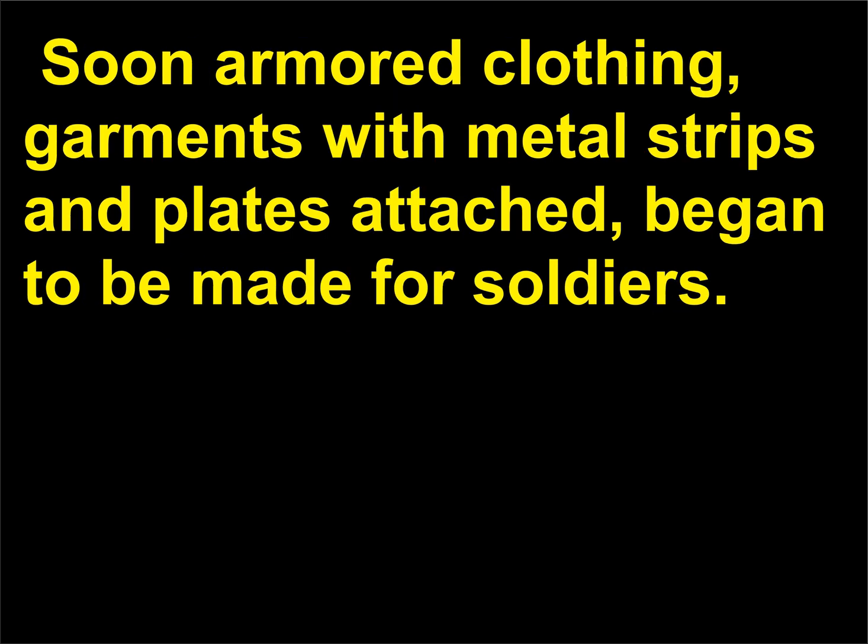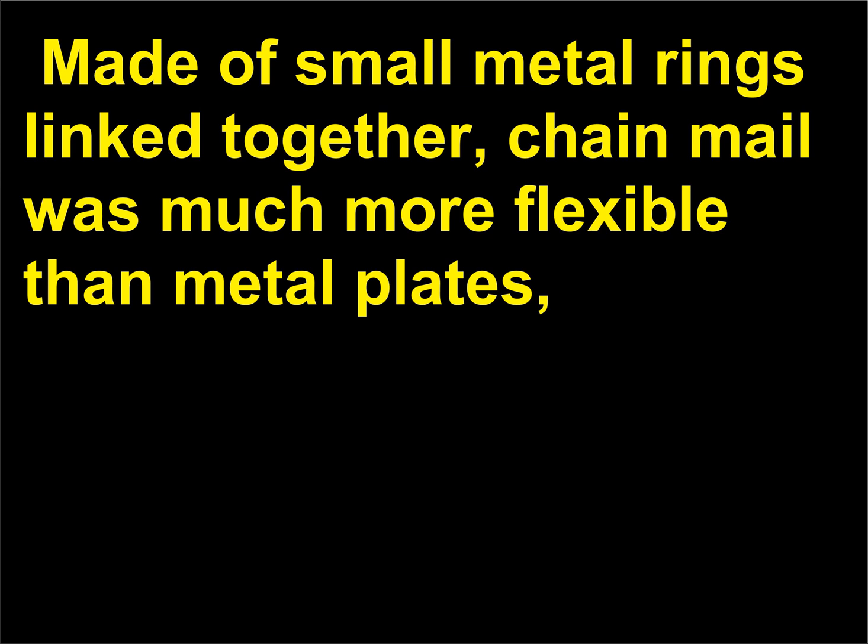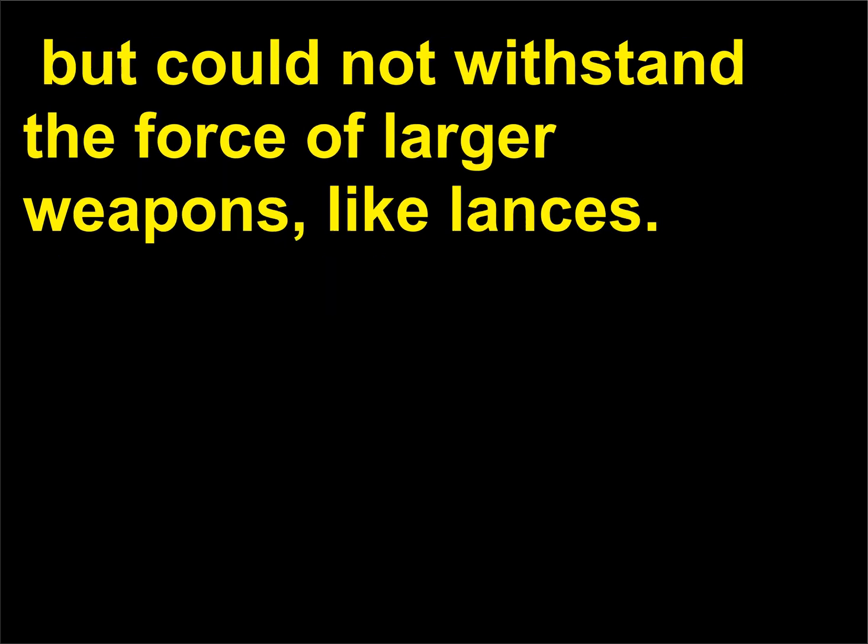Soon armored clothing, garments with metal strips and plates attached, began to be made for soldiers. Then chain mail, a type of metal cloth, was developed. Made of small metal rings linked together, chain mail was much more flexible than metal plates, but could not withstand the force of larger weapons, like lances.